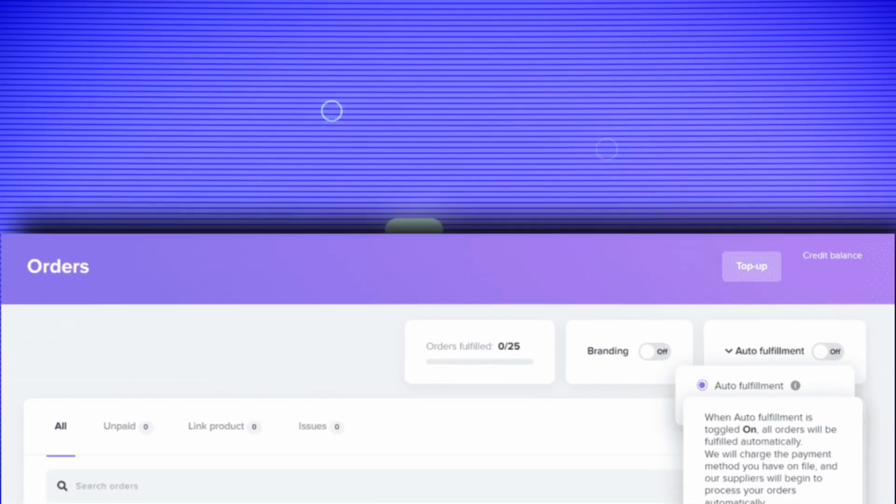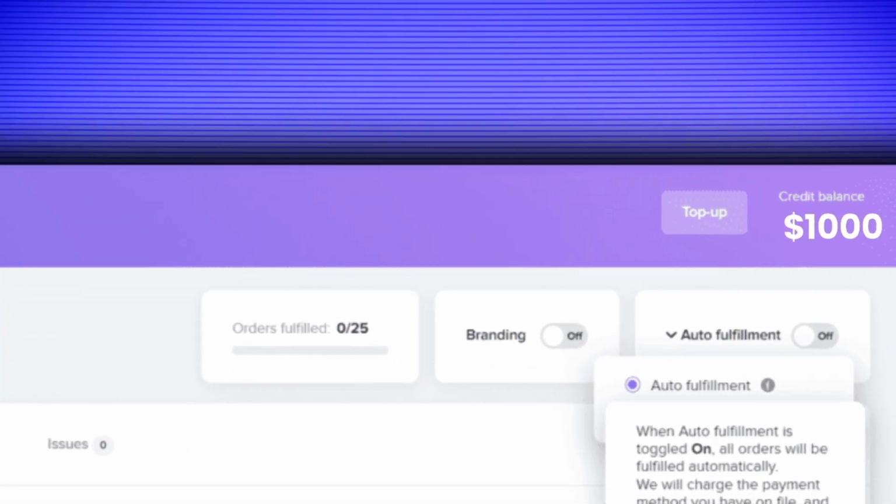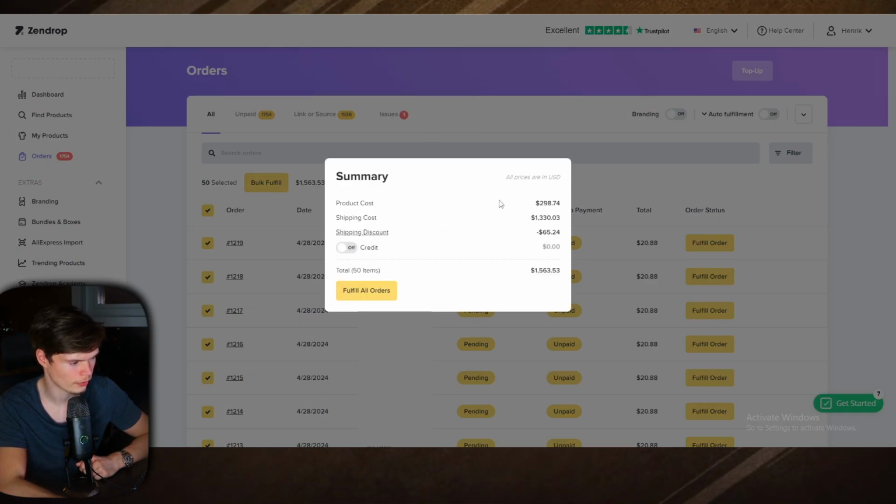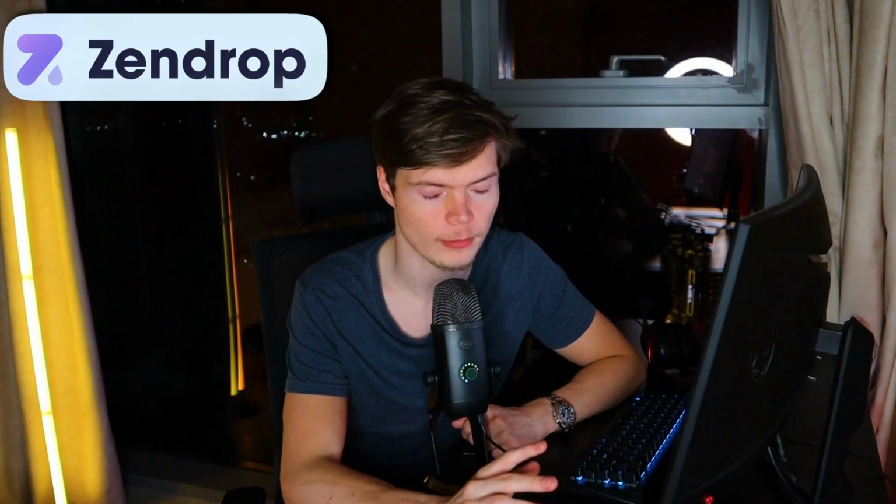So if you have a brand new product, you can still source it here, and I recommend to use it from the beginning as I use it for all of my stores. And then all you got to do once SendDrop is integrated is to just fill up your balance with enough money to pay for the orders. And then you can go ahead and bulk fulfill all of your products in just one click, allowing you to fully automate your business.